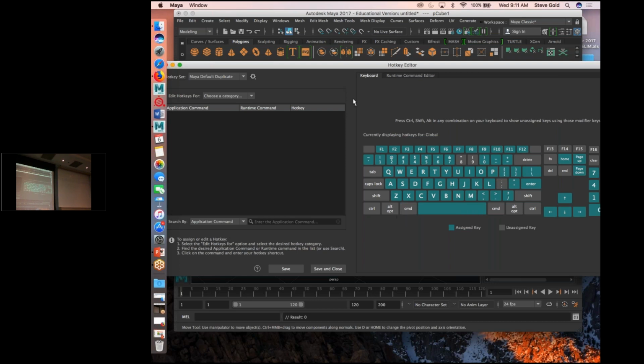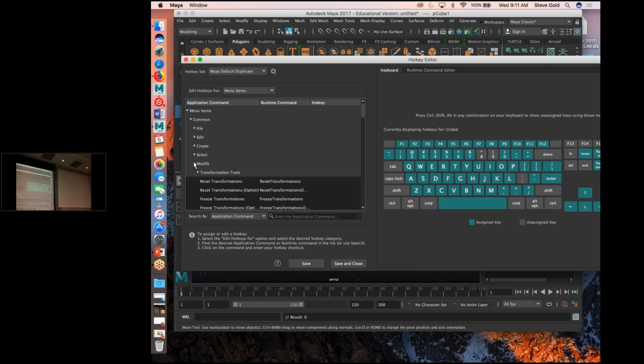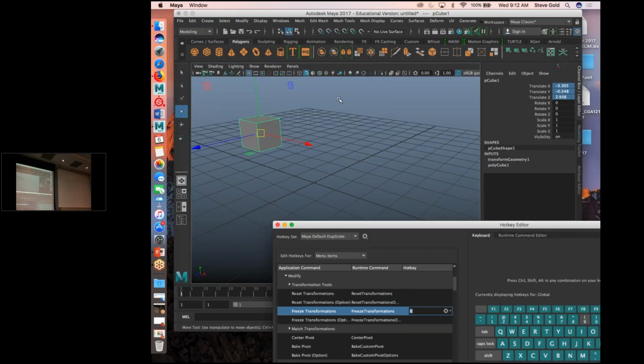But let's say I want to do that freeze transformations thing. First I have to choose my category, and I'm going to use my menu items, so that gives me menu items as my things to choose from. And I see under Modify, I've got Freeze Transformations, and you see that there's no hotkey for that. Well, there's no hotkey for 8. So I'm going to plug in an 8 up here, give it that hotkey, and then hit Save. So now 8 is the hotkey for Freeze Transformations. If I move this cube somewhere and I press 8 on my keyboard, boom, I just froze transformations.